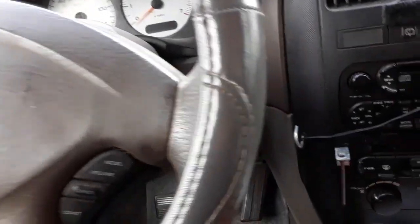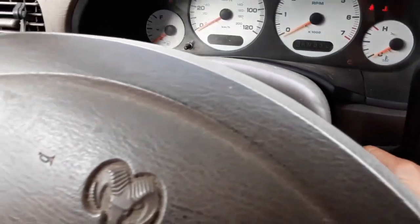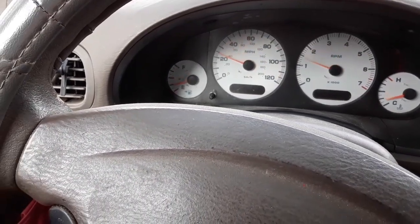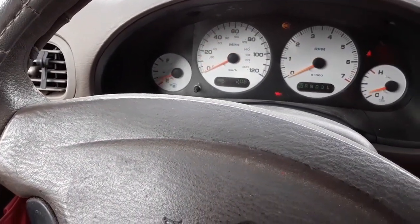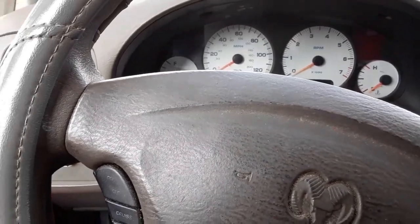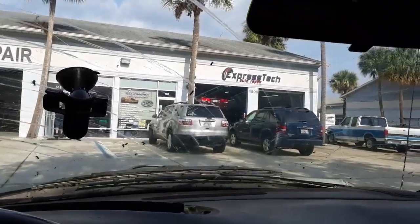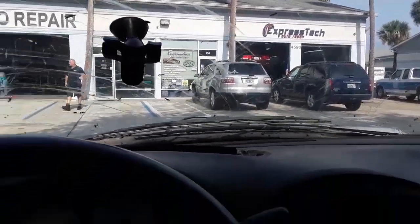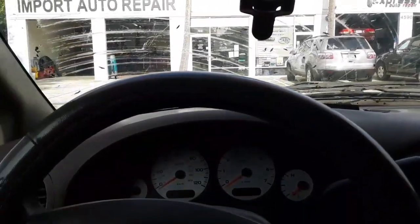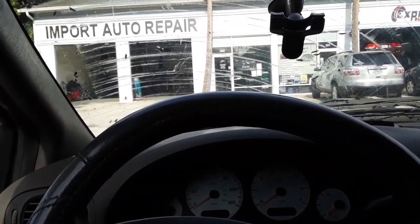Yeah, there's something wrong. Battery's not charging, because when I try to start it now, you can see it's behaving like it's got no battery, or the battery's dead. So the system is not charging. Doesn't want to charge. Well, the good news is I'm at the mechanics. I'm at Express Tech Auto, so they'll have to try to diagnose what the problem is, if it's a battery issue or if it's my alternator that suddenly went out. That's the problem with an older vehicle. You fix one thing and then something else goes wrong.